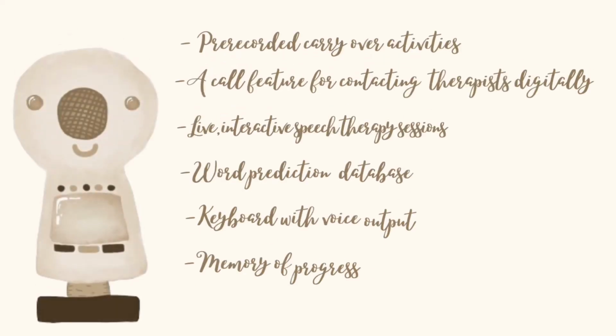As I said before, the Speech on the Go drone has several incredible features, such as his pre-recorded carryover activities, a call feature for contacting therapists digitally, live interactive speech sessions, a word prediction database, a keyboard with voice output, and memory of progress on speech skills. Let's deep dive a little bit more into each of these incredible features.